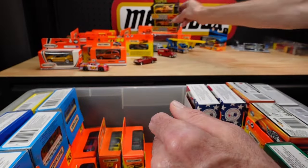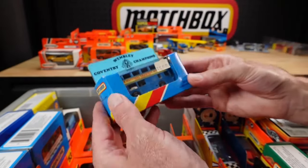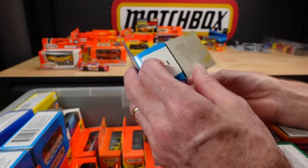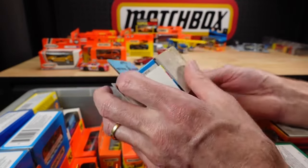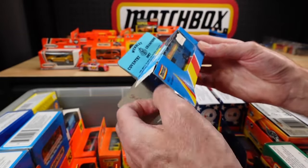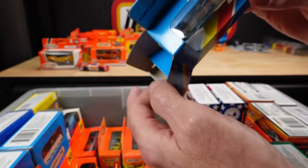It's funny coming to know someone else's collection. Well, obviously it's now part of my collection, but you know what I mean. Figuring out the motivation behind someone else's collecting habits.